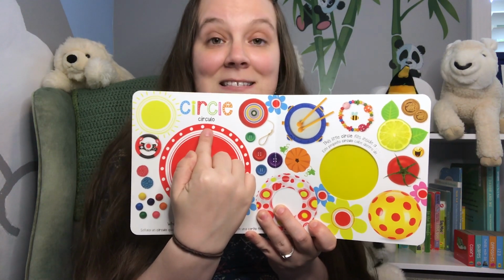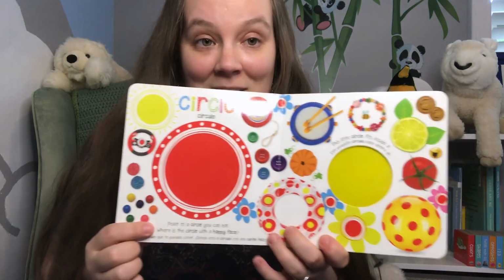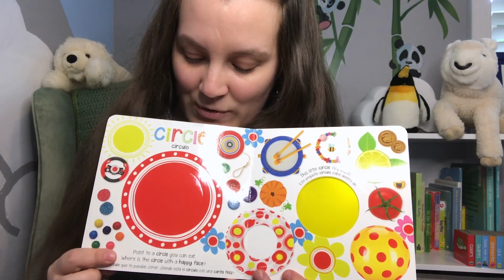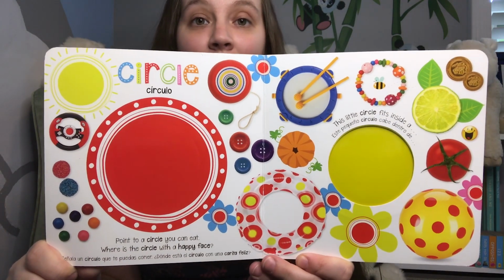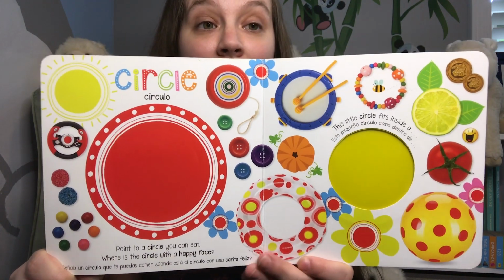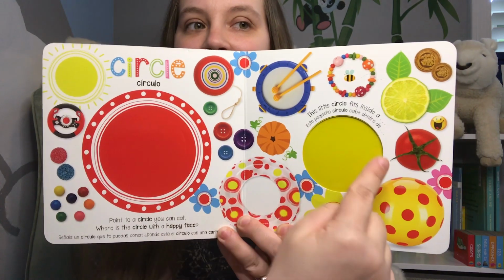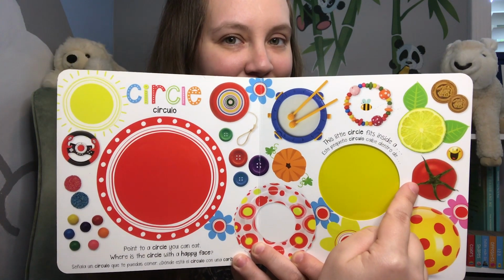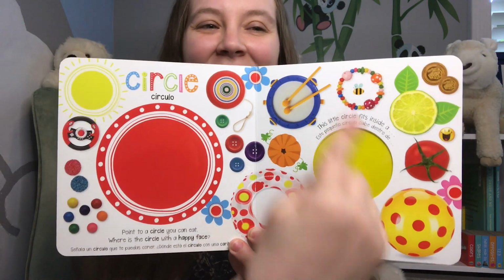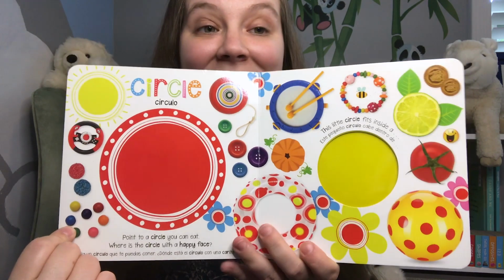This is a circle, and right here is the Spanish word for circle. It says circulo. Down here is the look and find part. It says point to a circle you can eat. You see a circle you can eat? Oh my goodness, there's so many on here. Can you eat that? No, those are buttons. But can you eat that? Oh, that's a tomato. I love tomatoes. Do you love tomatoes? I know some people don't. All right, what about, that looks like candy. Can you eat candy? Yes, so this is a fun book.